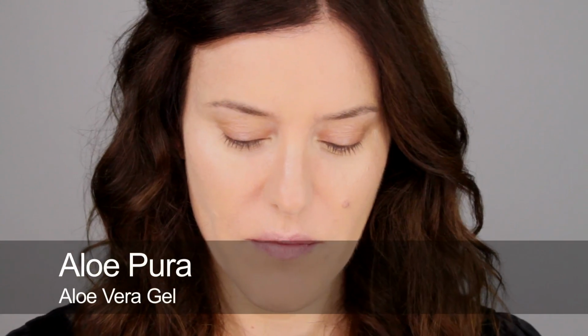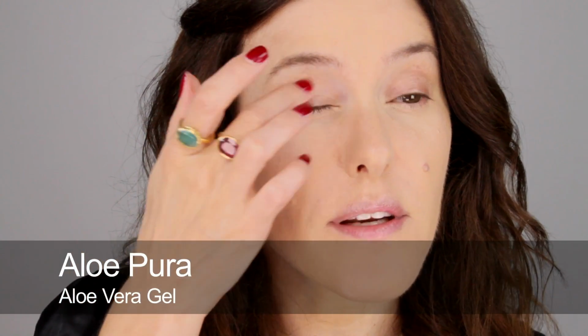So on to eyes, and I'm going to use some aloe vera gel instead of the usual primer that I use, and this is quite a good alternative. It feels quite cooling, and obviously isn't greasy. So if you have got oily lids, it will just help to smooth those lids, hydrate them, and give something for your eyeshadow to cling onto.